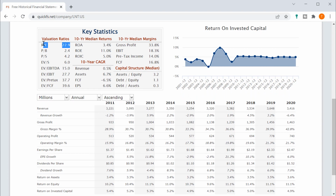The PE of 22.9 is probably high, not because they have good growth, but because they pay a high dividend, and we'll get to that later. You can see the 10-year CAGR on revenue is basically flat. They're making $3.2 billion in revenue in 2011, and they're at $3.4 billion now. Again, without a high return on capital, you're not going to be able to grow quickly. They've been able to grow their earnings per share at 6%.